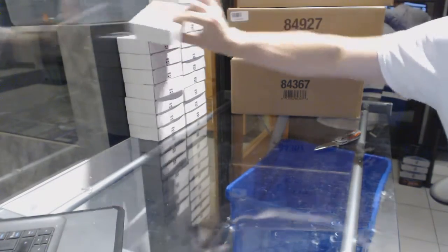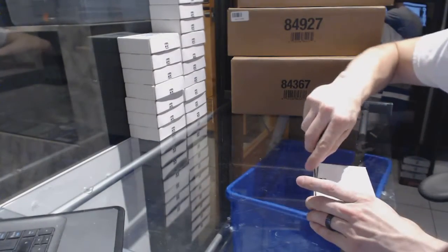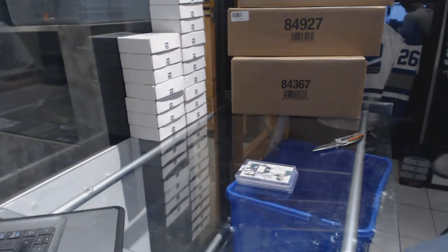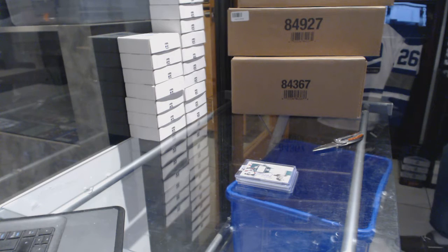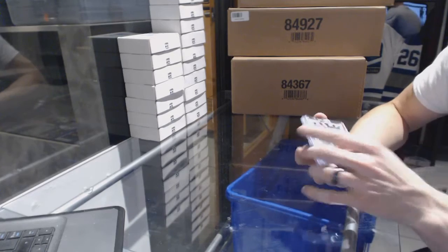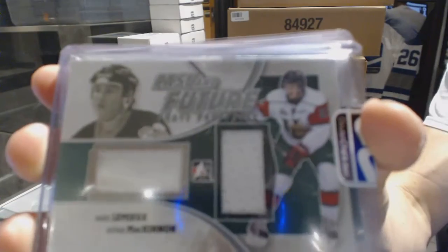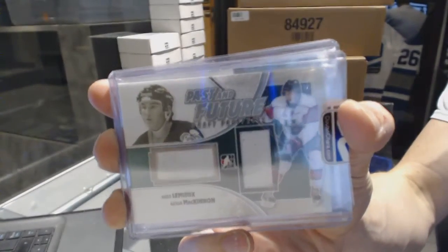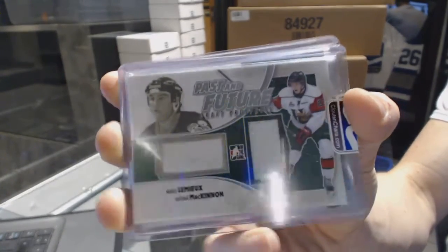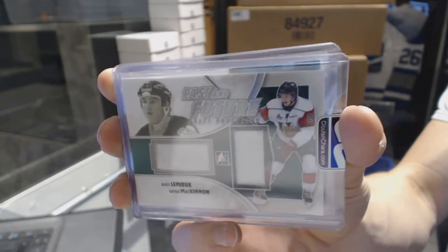All right, now on to box 12, which is for my collection. All right, we've got a 12-13 draft prospects, past and future, dual jersey silver, Mario Lemieux and Nathan McKinnon. Past and future, dual jersey silver, Mario Lemieux, Nathan McKinnon.